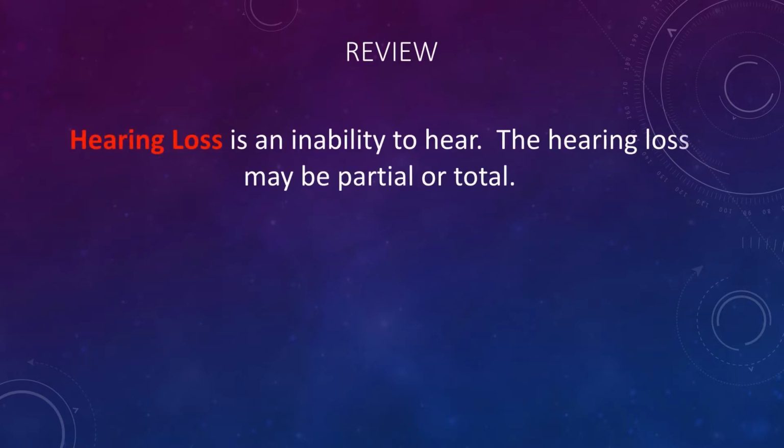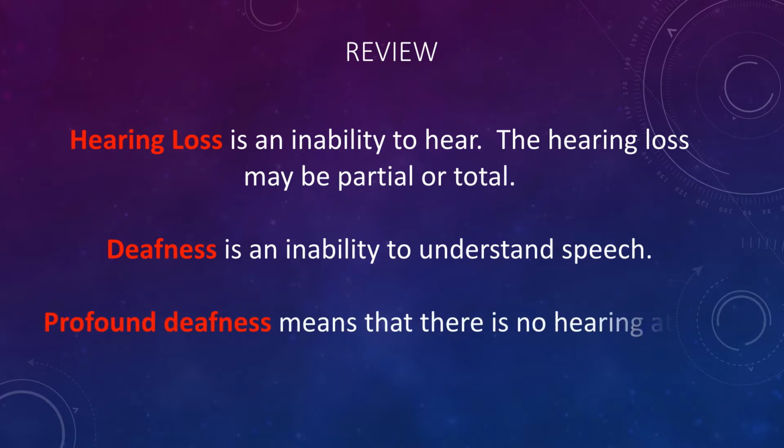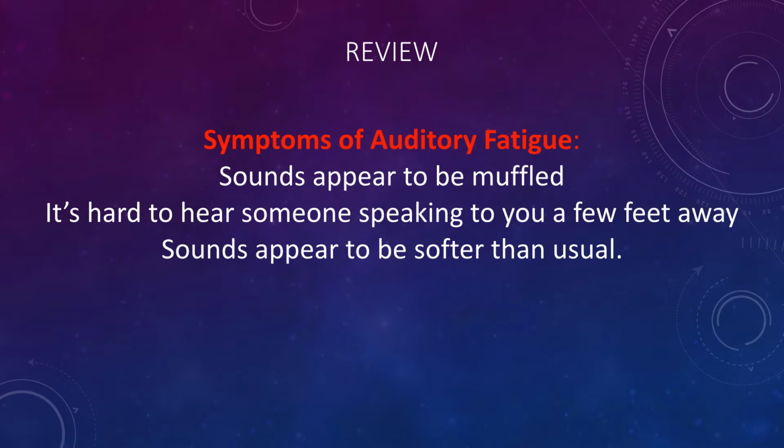To review, hearing loss is an inability to hear. Hearing loss may be partial or total. Deafness is an inability to understand speech. Profound deafness means there is no hearing at all. Symptoms of auditory fatigue are sounds appear to be muffled, it's hard to hear someone speaking to you a few feet away, or sounds appear to be softer than usual.